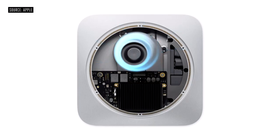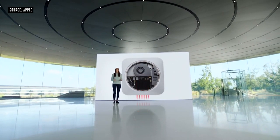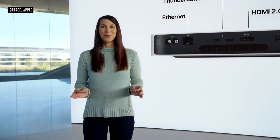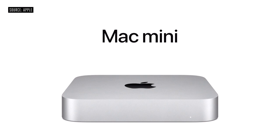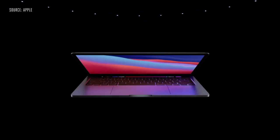And with the Mac Mini's advanced thermal design, M1 is unleashed, easily sustaining its breakthrough performance while the Mini stays cool and quiet. When it comes to connectivity, there's an array of I/O, including 2 USB-C ports that now support both Thunderbolt and USB 4 to connect a wide range of peripherals, including the Pro Display XDR at a full 6K resolution. Mac Mini now starts at just $699. That's $100 lower than the previous generation. That performance is so good that it's also an excellent choice for another one of our most popular Macs.